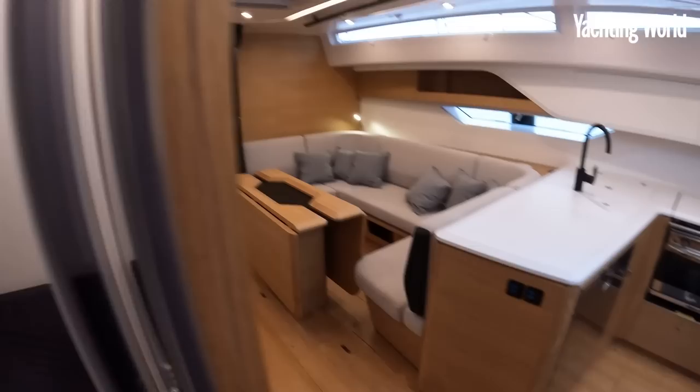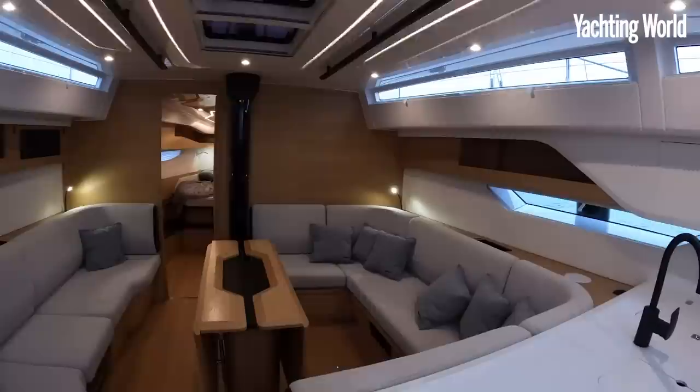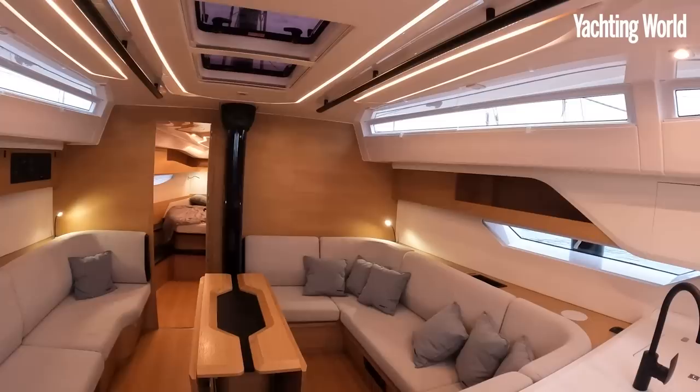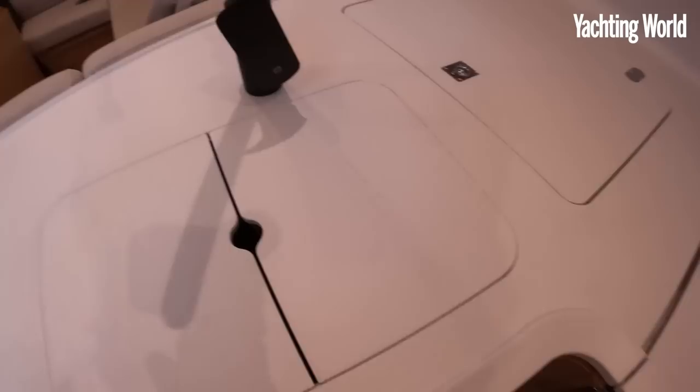These switches are really nice actually. Light switches, so we've got them all on at the moment, but you can just have the overheads or just the indirects, etc. Yeah, so the standard galley comes with this big front opening fridge. You can also opt to have a secondary one there. And you get a small two-part sink there.